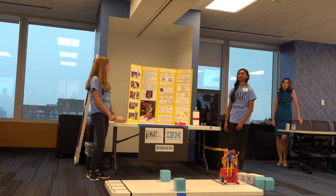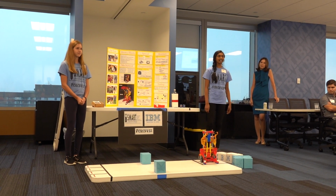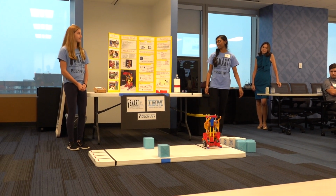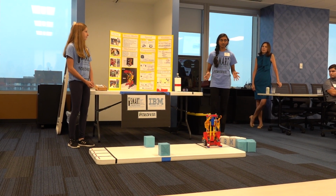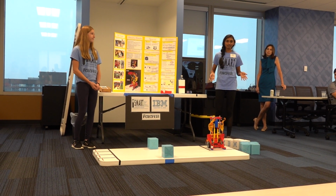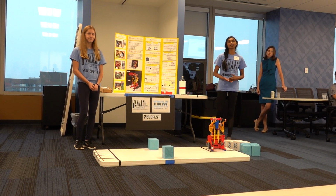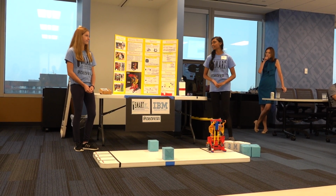The same year, we also made a CNC cookie frosting machine. We learned a lot about math, and we also learned how machines are used in real-life applications. The year after, we made an aquaponics system, and we learned how to use Arduino, which was completely different from anything else we've done. And this year, we did the binary block challenge, where we really cemented everything we learned and dove in even deeper to the stuff that we just grazed the surface of.